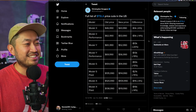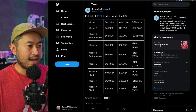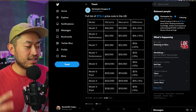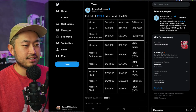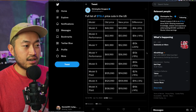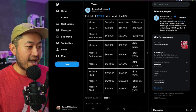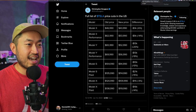All right, so let's jump into it. If you don't know, there's a huge discount pass recently. Here's a snapshot. Shout out to Christopher Jungeon. He put a really good grid here and goes through all the different differences. The big winners are Model Y Long Range. If you've been waiting, Model 3 Performance is the lowest price it's ever been. Model S Plaid and Model X, if you got that kind of money, those are huge discounts as well.